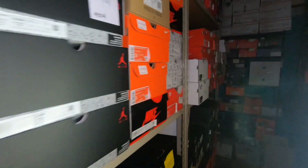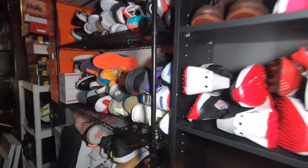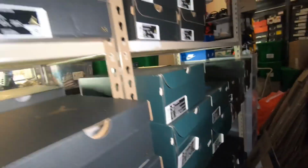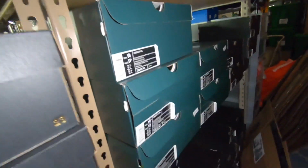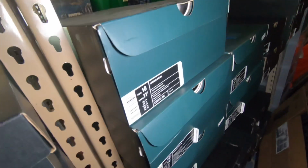Alright, so next one, nabenta natin yung Lebron. Ayun, lumalabas na itong mga Lebron natin. Halos break itong mga to eh. Pero nakuha natin yan sa Nike Factory Store. Nandito lahat yan. Tapos dito pa siya. 10.5 yung nabenta natin. Ito yan.